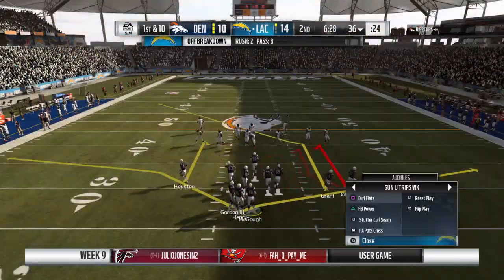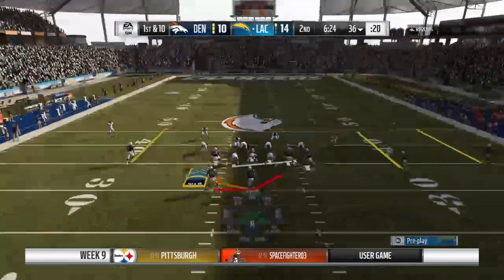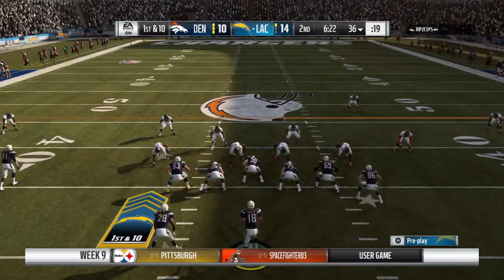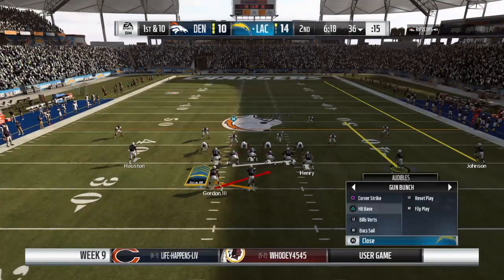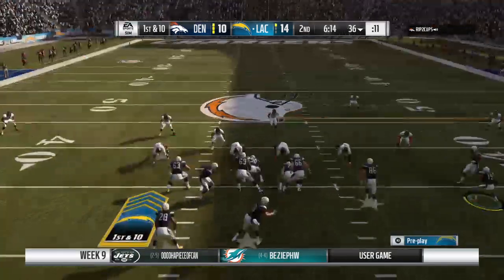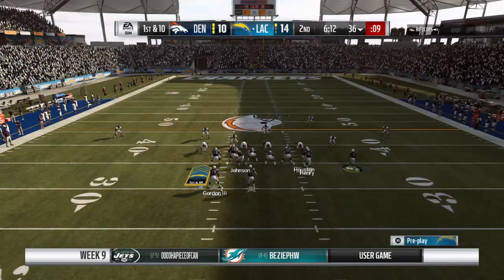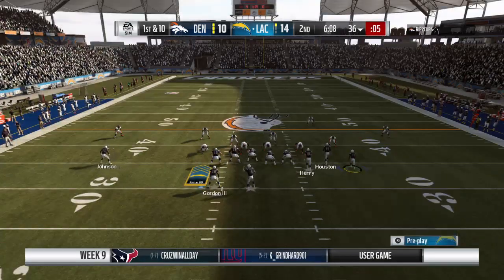So from the 36 now, 1st and 10. Watch it now, Barney. Set, blue 90, blue 90. All right, now, lucky 56, lucky 56. Detroit, Detroit.